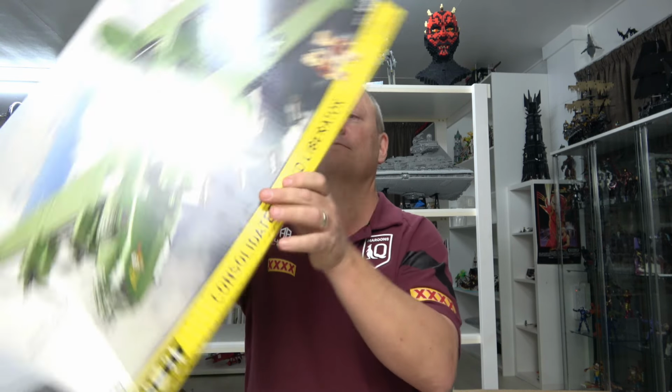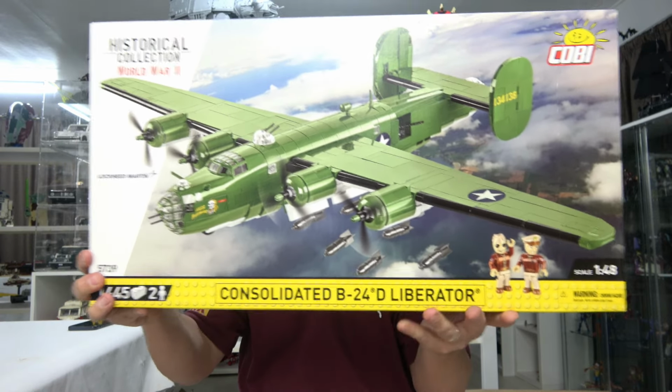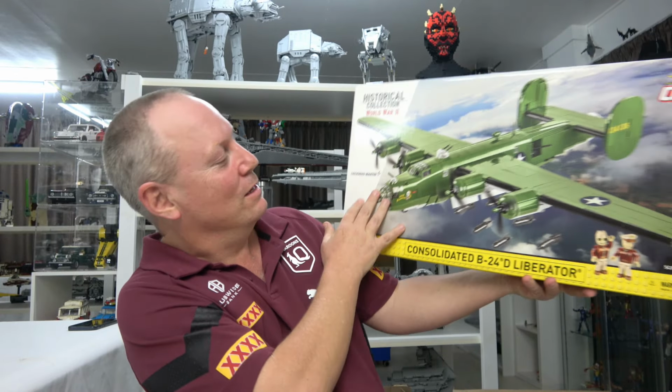Now, this one is a big set. This is one of their bigger planes. Now, I got all planes. They've got trains. They've got the tanks. Oh my God, this mob could send me broke, I tell you. The tanks are awesome, but I guess I found out I'm a plane guy because I can't go past the plane. So, I got this guy right here. B-24 Liberator.